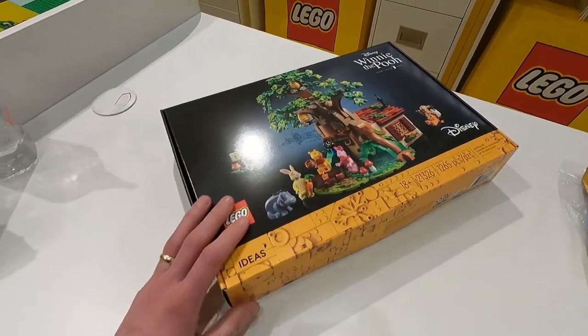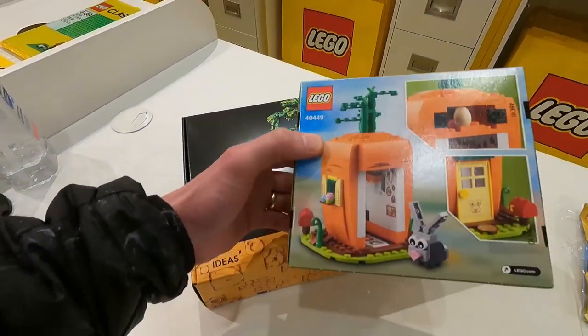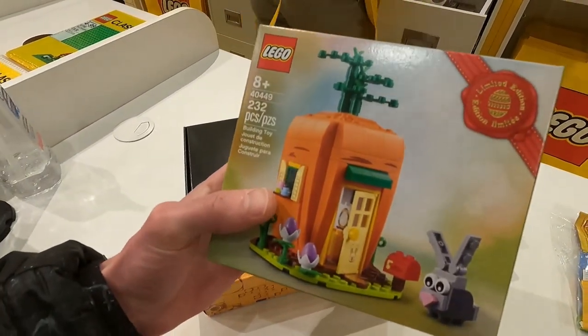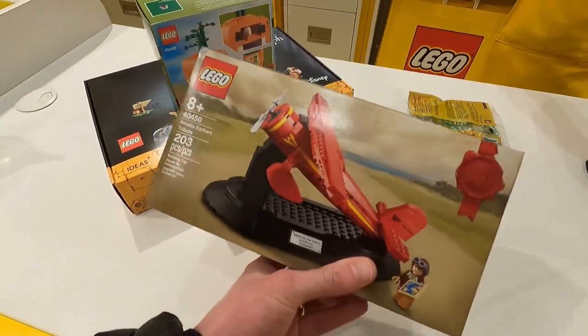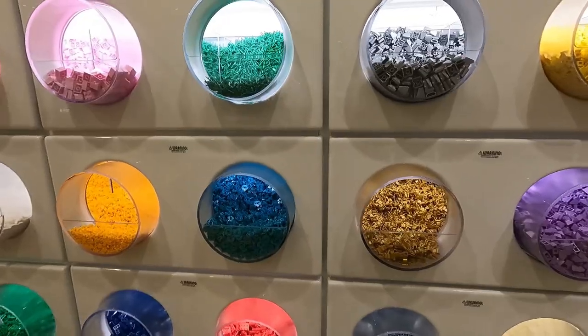So here we go. We got Winnie the Pooh, which, how much is Winnie the Pooh? $130 or something? $139. And then we got the carrot house. In my last video, I called it the carrot tribute. There you go. And then, whoops, we also have the Amelia Earhart tribute and the chicken, the egg. So that's pretty cool.